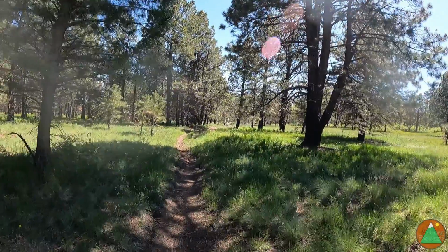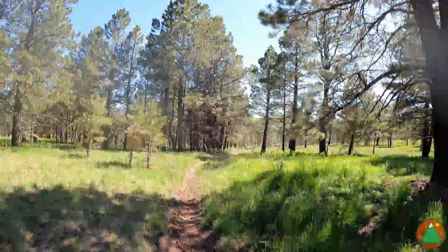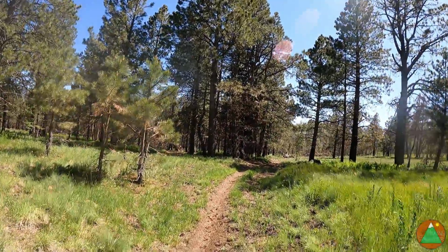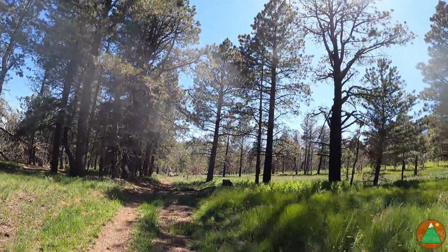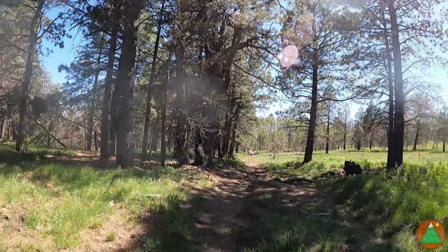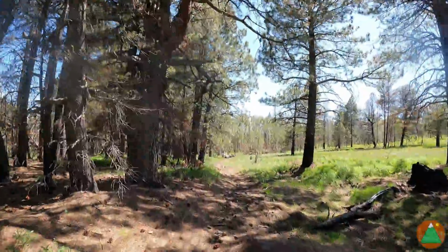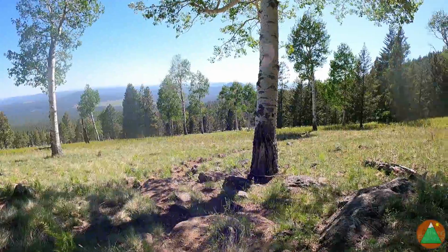Well, I'm on the Kachina Trail, and it's actually like a nice trail, as opposed to that road that hadn't been maintained in 30 years or something. But I'm just in these meadows. Unfortunately, I have a lot more to go than I thought. I just looked at the mileage. I have like 5.5 miles left to the car.